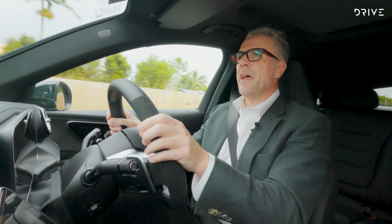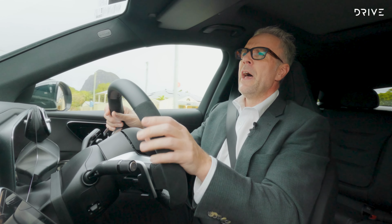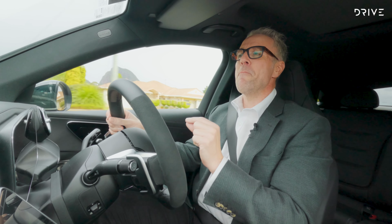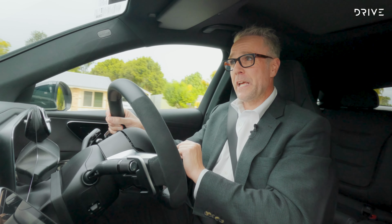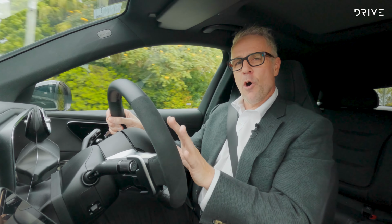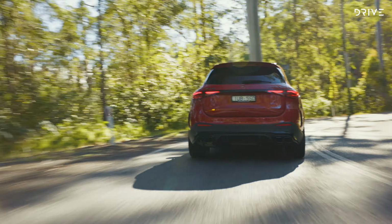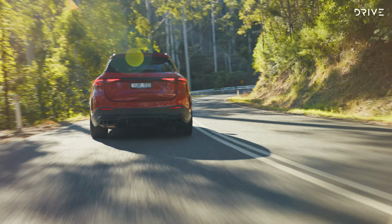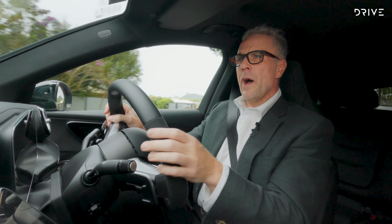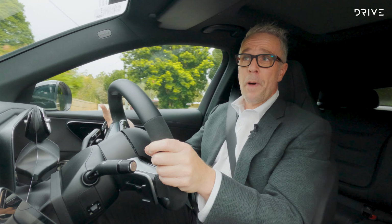So for numbers fans out there, it is a 350 kilowatt output from the petrol engine, 545 Newton meters. The rear motor has 80 kilowatts, but it has a maximum of 150 kilowatts in a 10-second boost mode, like in a computer game. That's that combination. 500 kilowatts and 1,020 Newton meters. That's a kilonewton of torque. It is astonishing.